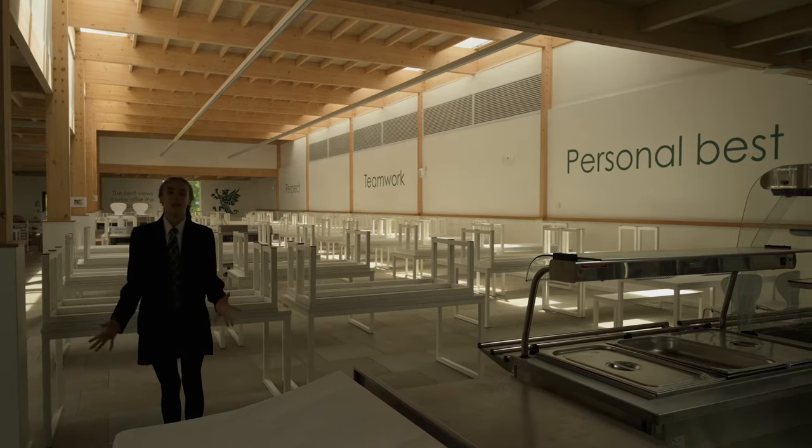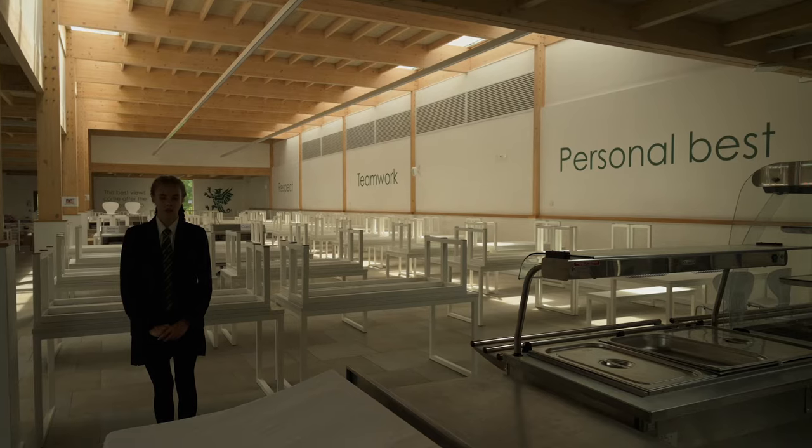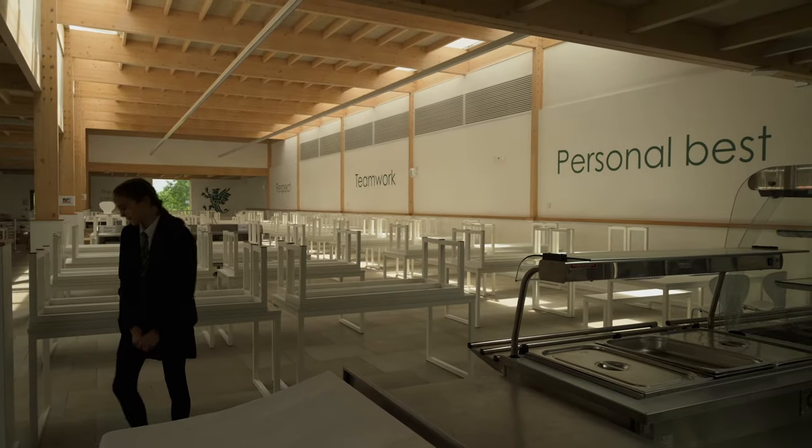This is our amazing dining hall. My favourite food is a sweet and sour chicken. If only there was a way to remind us of what our school values were. Oh well.